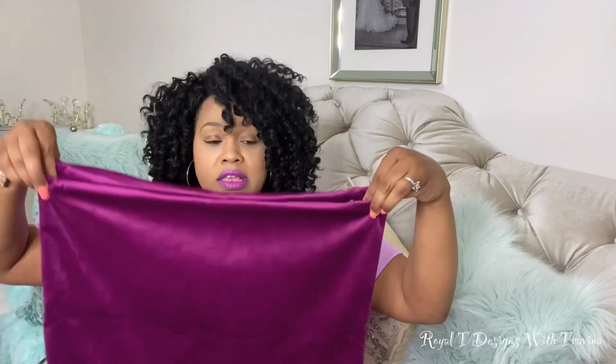They came as a set of two for $14. So $7 for a pillow cover versus $60, $70 for one pillow. I ain't mad at it. So that is going to be my color for fall. Again, y'all, I'm so ready. I love it, love it, love it.